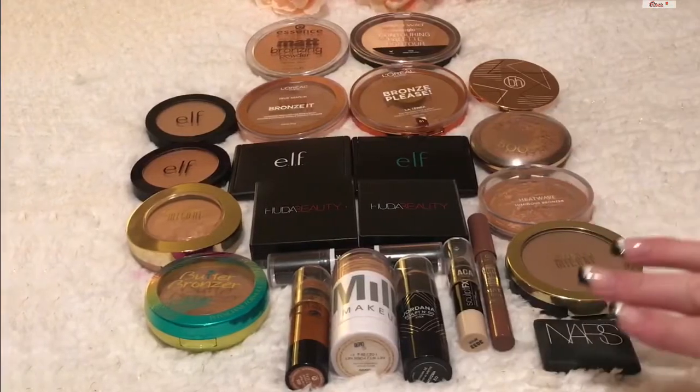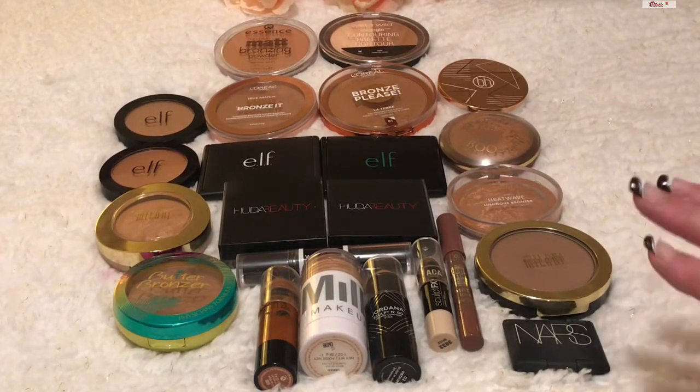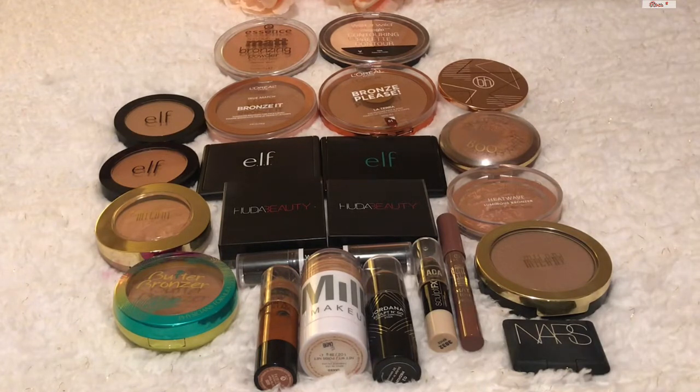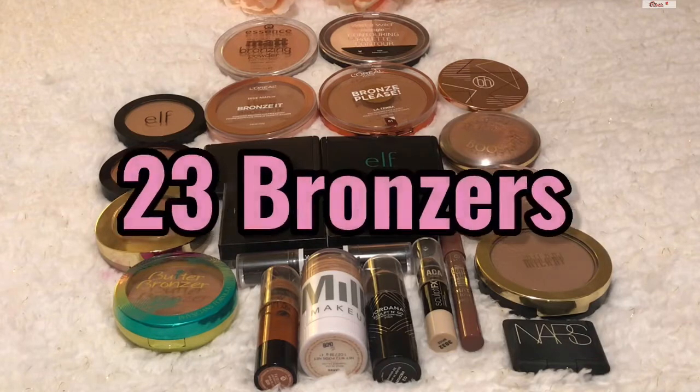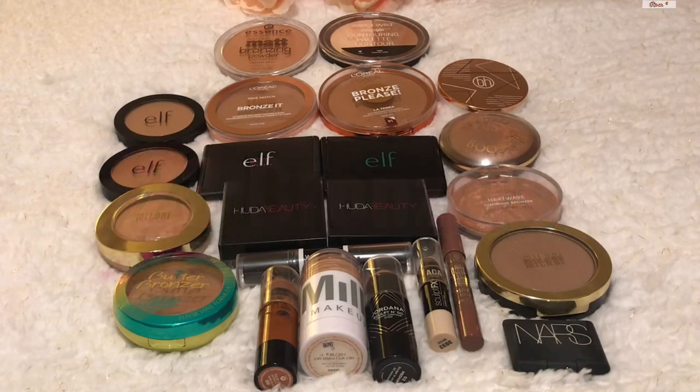These are all of my current bronzers and cream contours. The total count for my bronzers of duos and singles and creams is 23. 23 bronzers is a lot, I am aware.